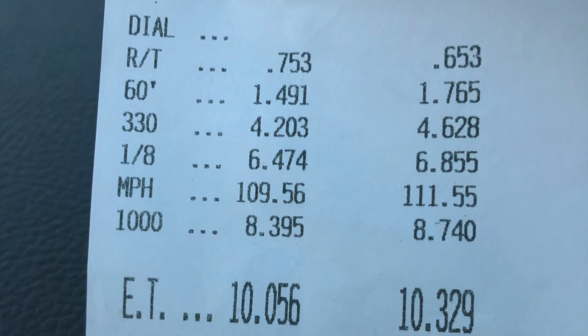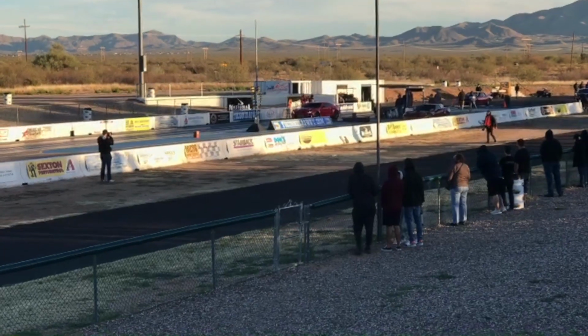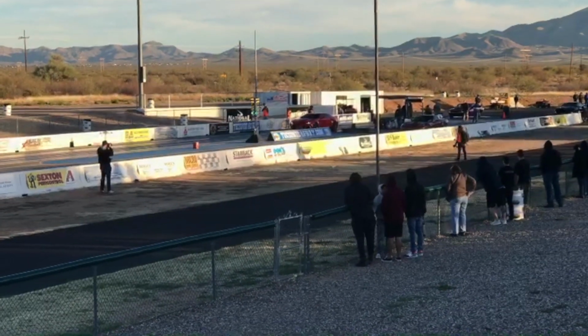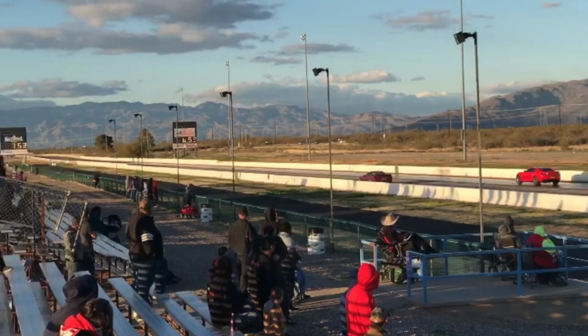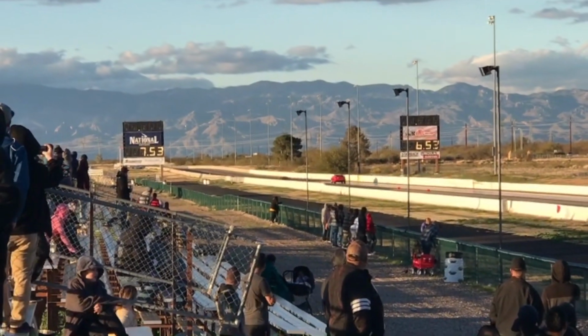Trying to tune remotely a little bit for Tucson down here. I was running a little rich, and ended up running a 10.0 at 129 because I let out. So it was easily a 9 pass. I just let out because it was running rich, and it just wasn't worth staying in it. So still 148, 60 foot. So it's cutting good 60 feet, and it's doing good. So I'm gonna end up running right now.